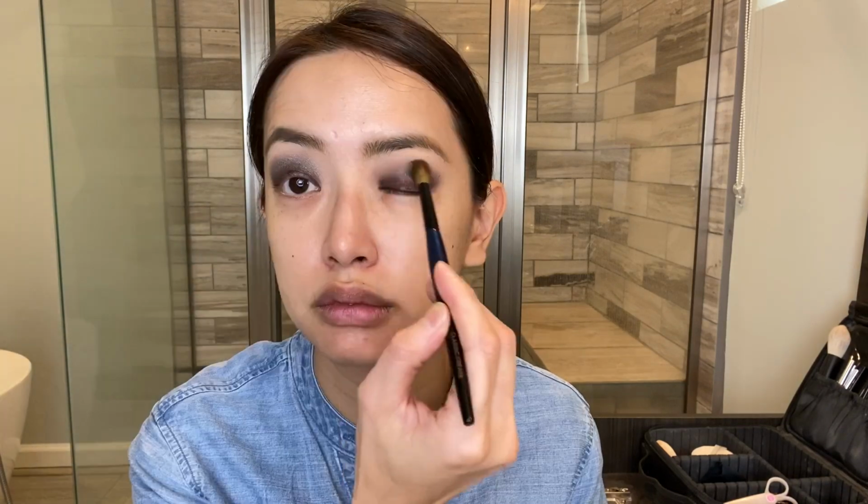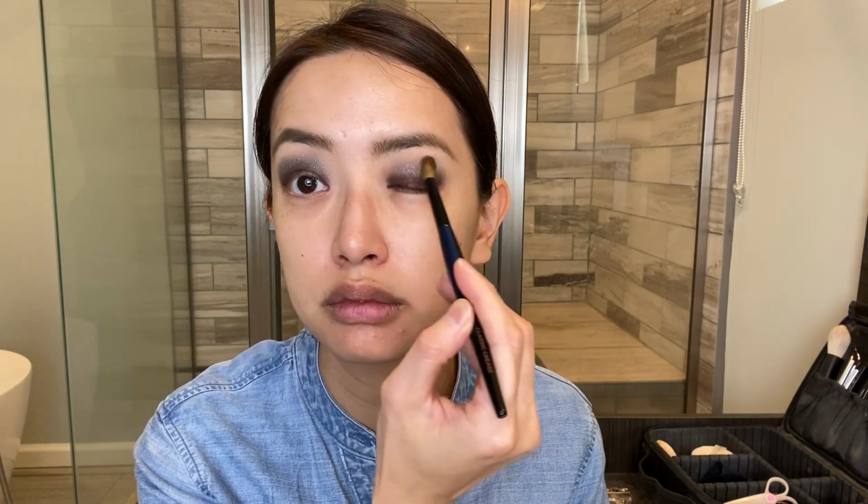So now we're going to try another shade here. I'm going to go into this silver metallic. And we're going to be light-handed because I just want to make sure I don't get too much. We're going to add that to the crease to buff it or blend it into that berry shade. I like how that looks.